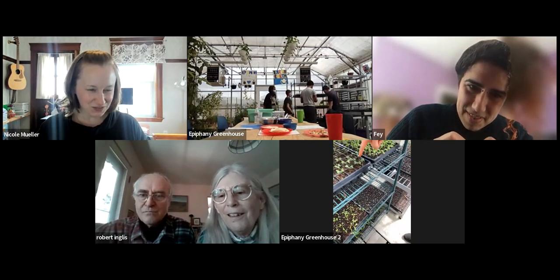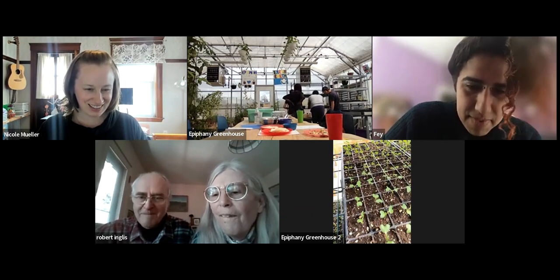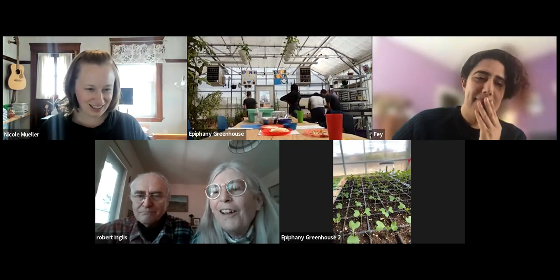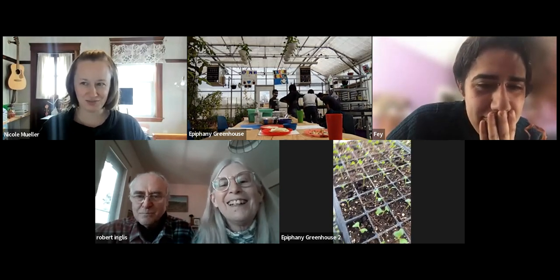Let's try out this one. Cool. Any guesses? Arugula. Excellent guess. Arugula actually looks just like that. These are collards. They're all brassicas, so they look very similar when they first start to germinate.